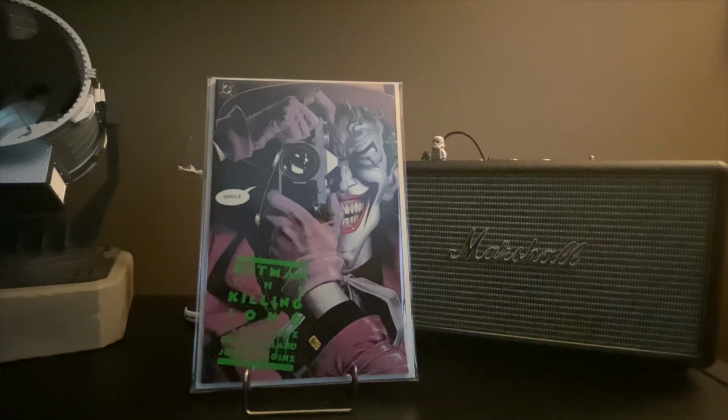But otherwise, it's definitely a solid near mint plus copy of the Batman: The Killing Joke first print, featuring the crippling of Barbara Gordon. If you're looking for iconic Batman stories, I don't think you have to go any further than this one. This really reaches that pinnacle and features the origin of the Joker.